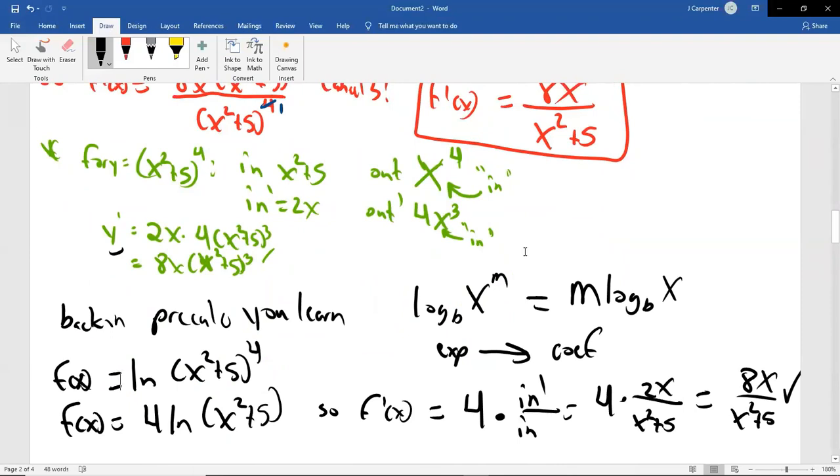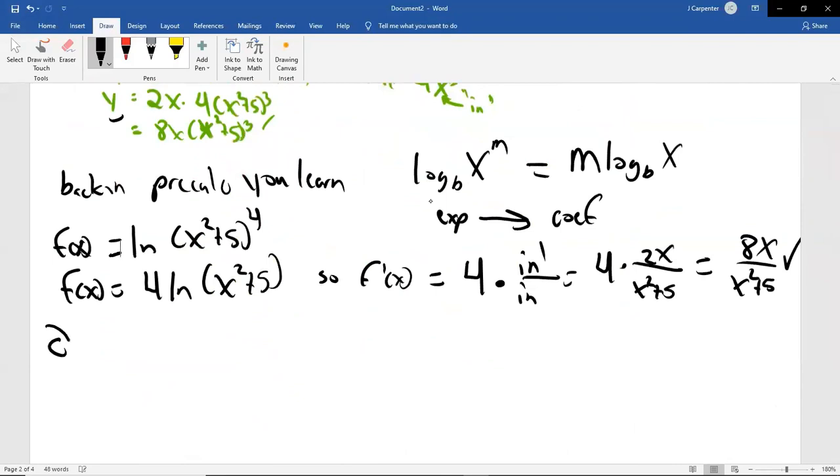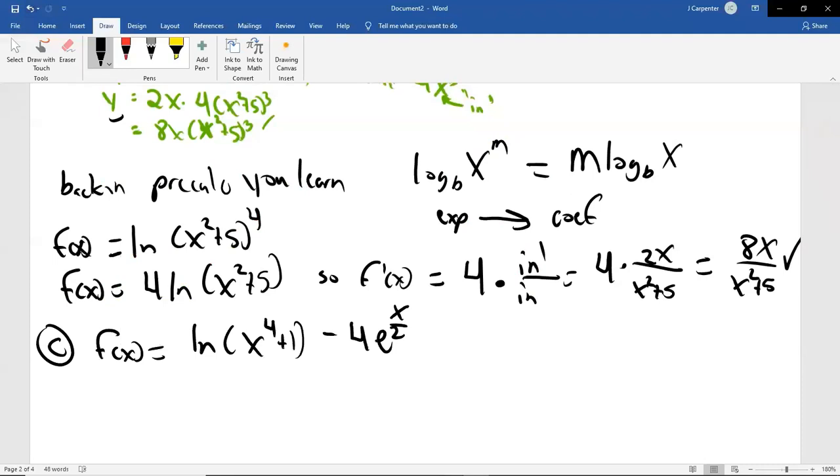All right. And that was B. So let's do C. Last problem for the section. f of x equals the natural log of x to the fourth plus 1, then a minus 4, that's an ugly 4, e to the x over 2, minus x.